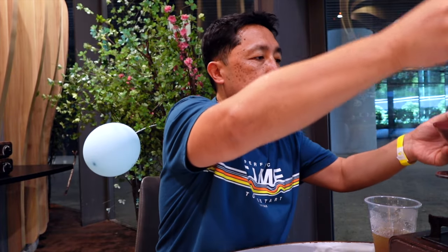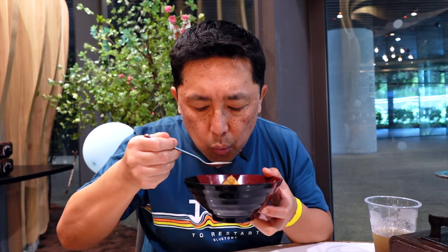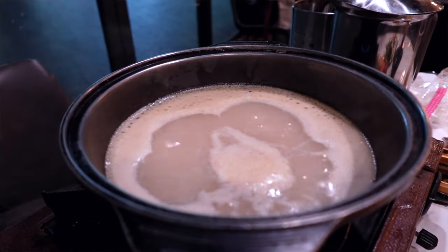I'll try some of this tonkatsu broth. Ooh, this broth looks really, really creamy. Wow, that is a good broth. Oh yeah, you can really taste that pork in there. Just like you're eating a tonkatsu ramen. Oh yeah, that's really good. And we'll let that tofu skin here kind of absorb some of that broth. There it is. Oh yeah, that broth is really good.